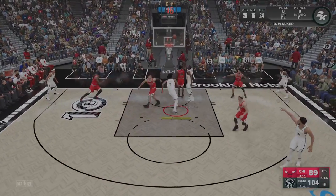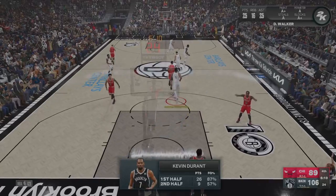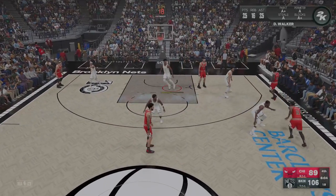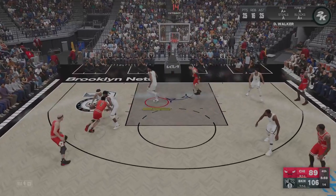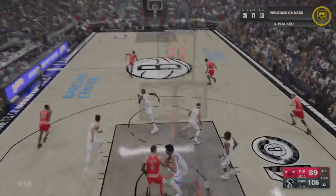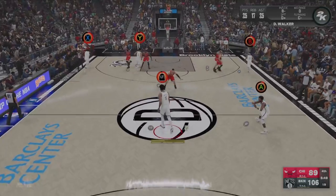Walker passes to Durant. Another possession, another assist. 25 assists. What an unselfish performance. Looking like Scott Skiles right now with all these dimes. Pass to Ball. And here is Vucevic. Rebound Brooklyn. Walker's got rebound number 17, if you can believe that.